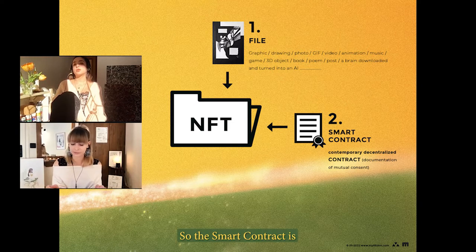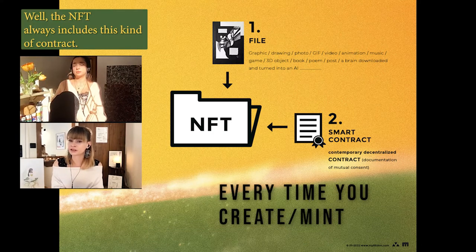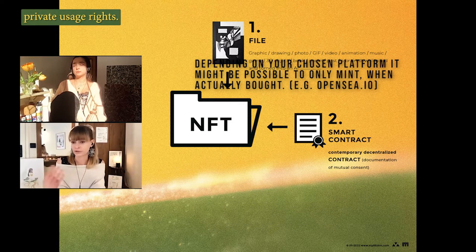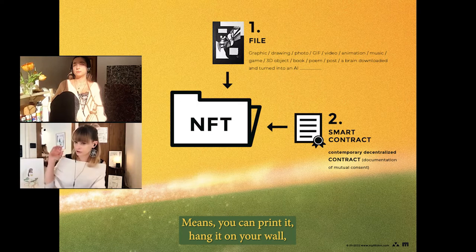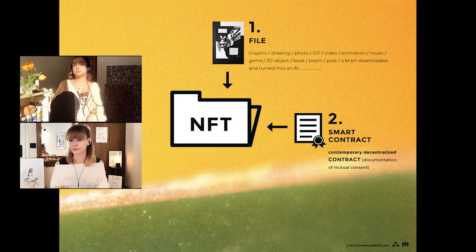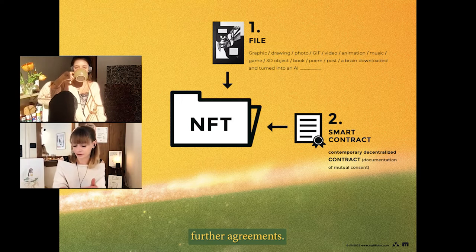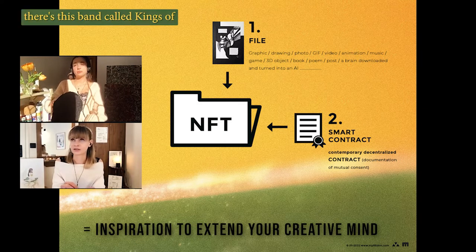Right. Okay. The smart contract is every time you're selling something, you do the smart contract. Well, the NFT always includes this kind of contract. If you don't write anything, the other one gets private usage rights. Means you can print it, hang it on your wall, you can use it as your Facebook profile picture, you can show it to your friends and show off. But here you can do further agreements.